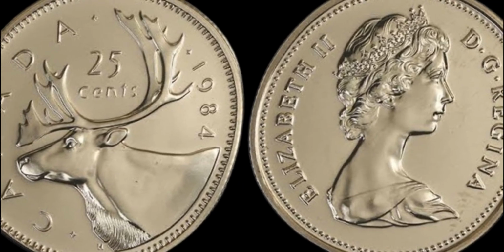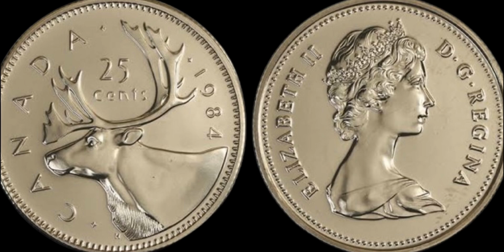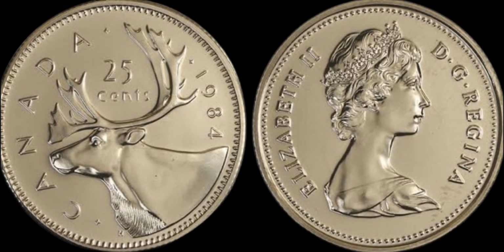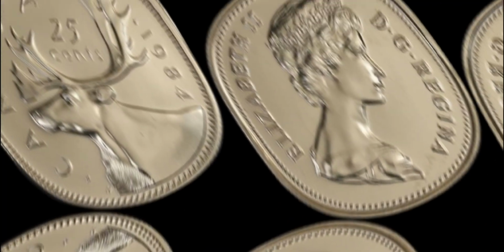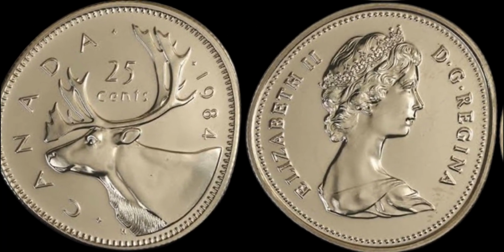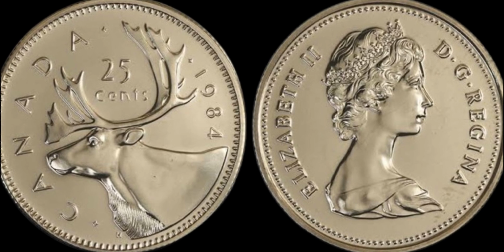And if you're lucky enough to get your hands on a 1984 double-date 25-cent coin, be sure to keep it safe and secure. With its incredible value and historical significance, this coin is sure to be a prized possession for generations to come. Who knows, you might just have a small fortune sitting right in your pocket.